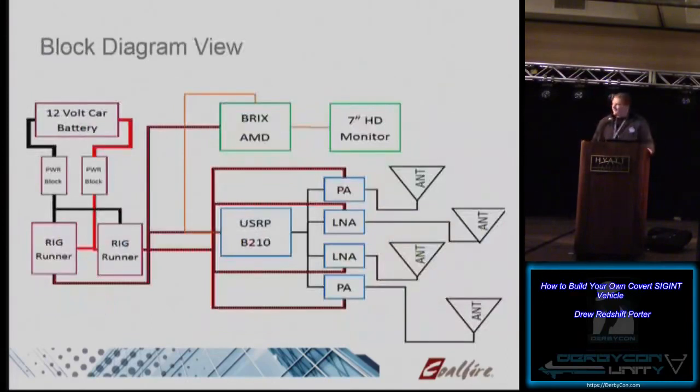So here's the general diagram. This lays out fairly easily how this Jeep worked. So obviously we have the battery. I use 4-gauge welder cable going to two different power blocks. Then I have two rig runners that it goes to. And everything else is hooked up depending on what they are on those two rig runners. So the Gigabyte BRIX AMD system and the USRP are hooked up to one rig runner, and the other rig runner has the amplifiers on it.